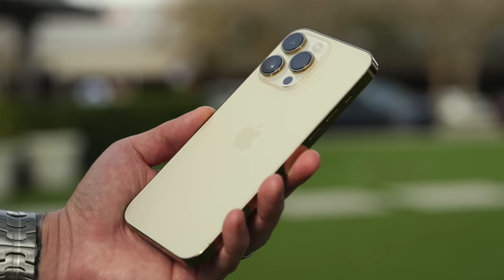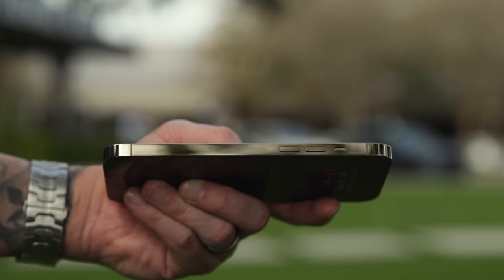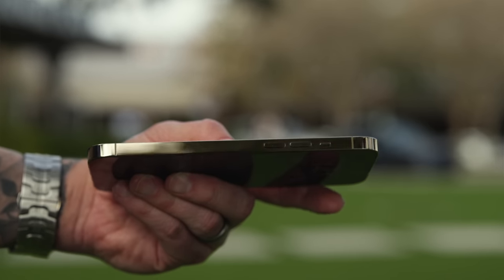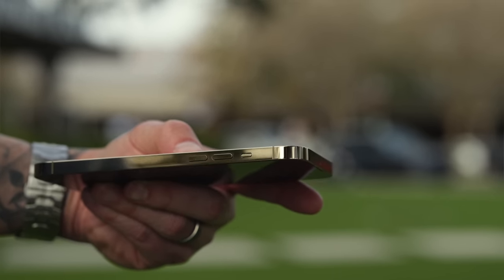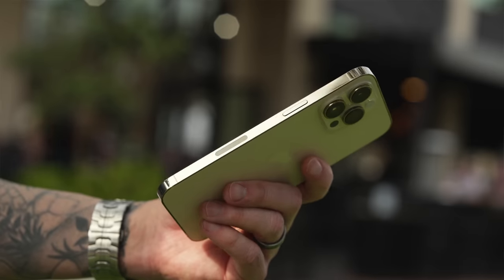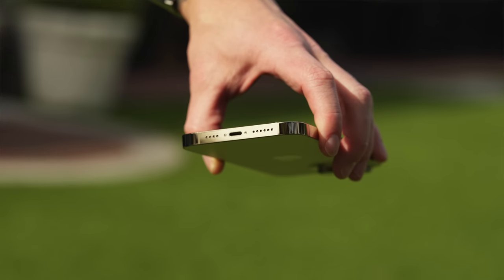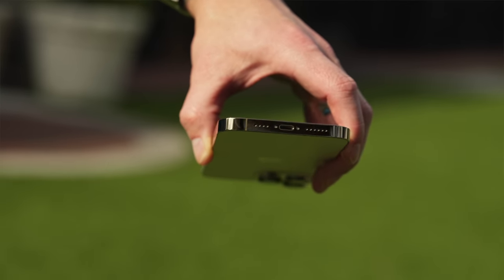move by Apple. The iPhone 14 Pro and iPhone 14 Pro Max have significantly better durability versus the iPhone 13 series. And this is based on everyday use and wear and tear, not dropping the phone or trying to scratch it using different tools and things like that, but just pulling it in and out of my pocket and using the phone daily like a normal person would do. And I barely have any scratches on this phone.